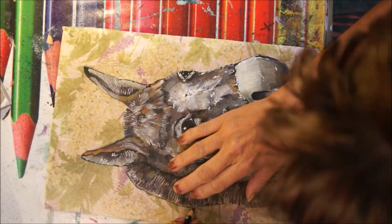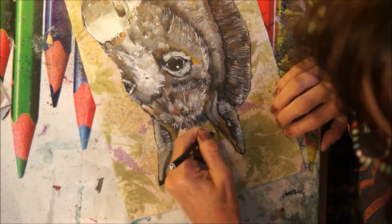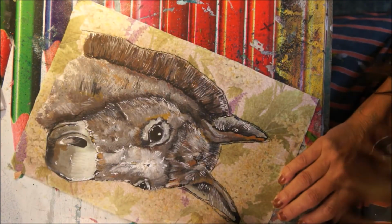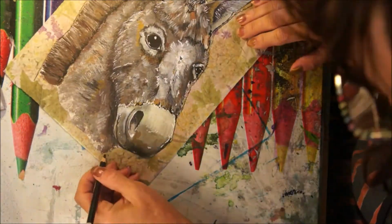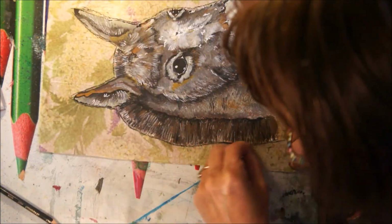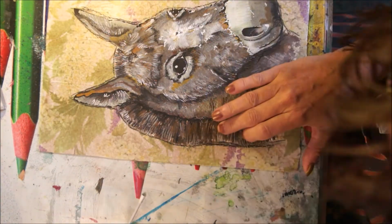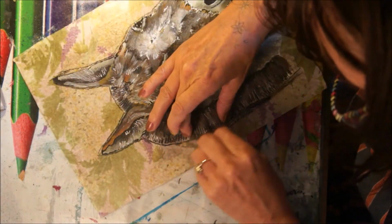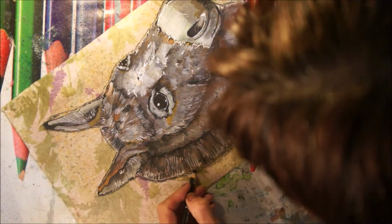I've shown you these, and back to my donkey. I've stuck him down using Yes Paste. I think it's one of the best ones because it doesn't bubble up. It's a dry paste. It's obviously not dry as in dry, but it's not runny. It's quite thick, like a grease, like Vaseline.